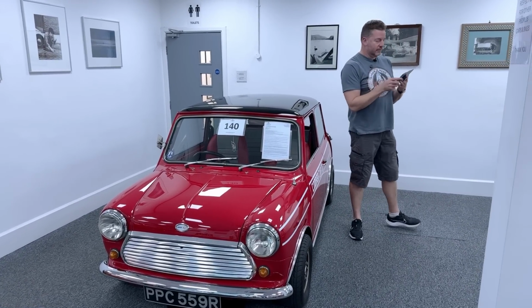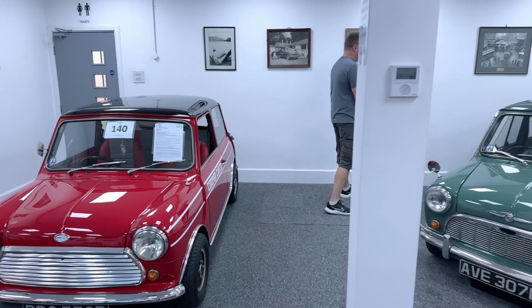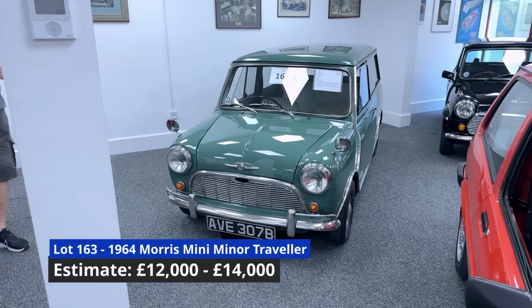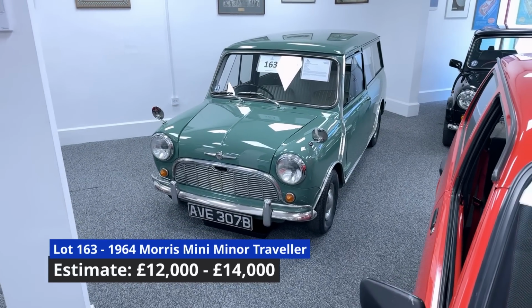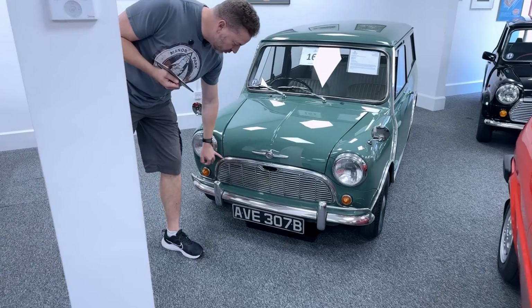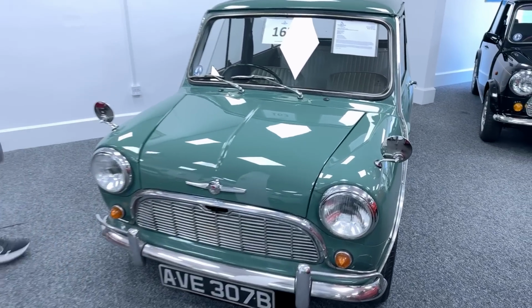What's not to love? Now the 64 Morris Mini Traveller. Again, this is a car that we've had through before. I think we'll find it a home. Outstanding condition and just a really beautiful older restoration. So you can see you've got tiny bits of patination on the chrome, which I really don't mind at all.